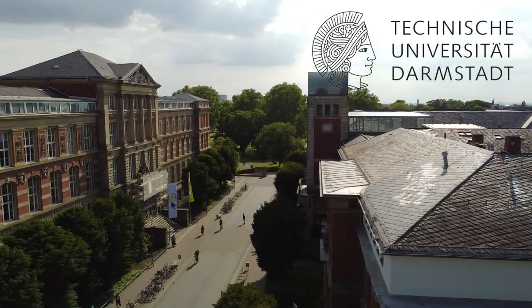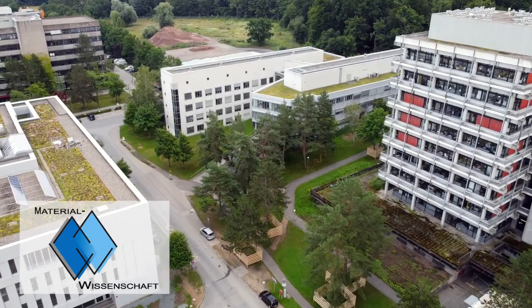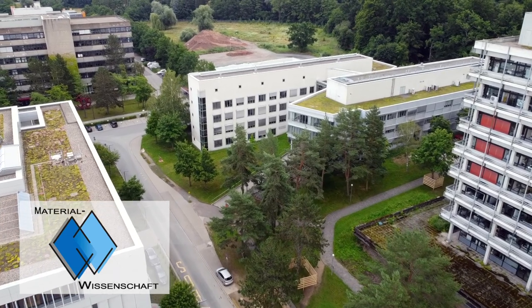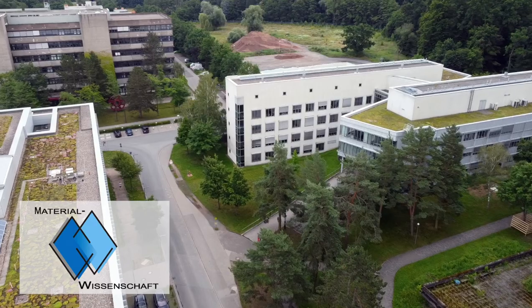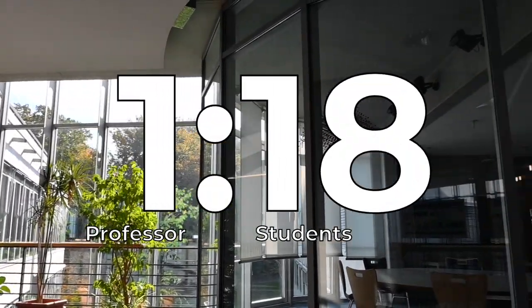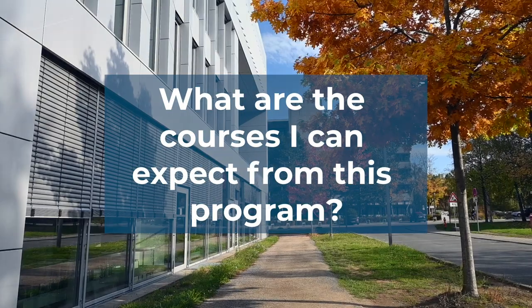TU Darmstadt is a highly ranked university with over 25,000 students. The material science department in particular has a very good reputation nationally and internationally, which is supported by offering all master's program courses in English. The professor-to-student ratio is great, which allows for intellectual exchange and cultivates a strong community within the department.